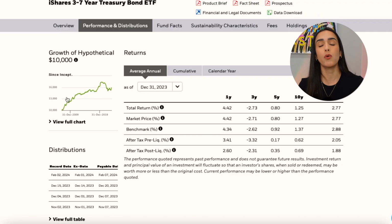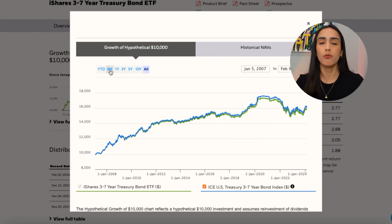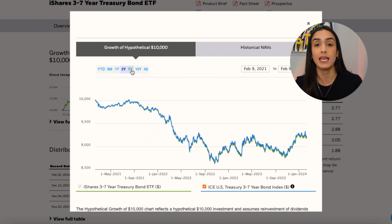If you visit the iShares website, you will find a graph showing the growth of a hypothetical $10,000 investment in the IEI Bond ETF. This visual is helpful because it shows how the investment could grow over time based on past performance. So it's covering 6 months, 1, 3, 5, and 10 years.